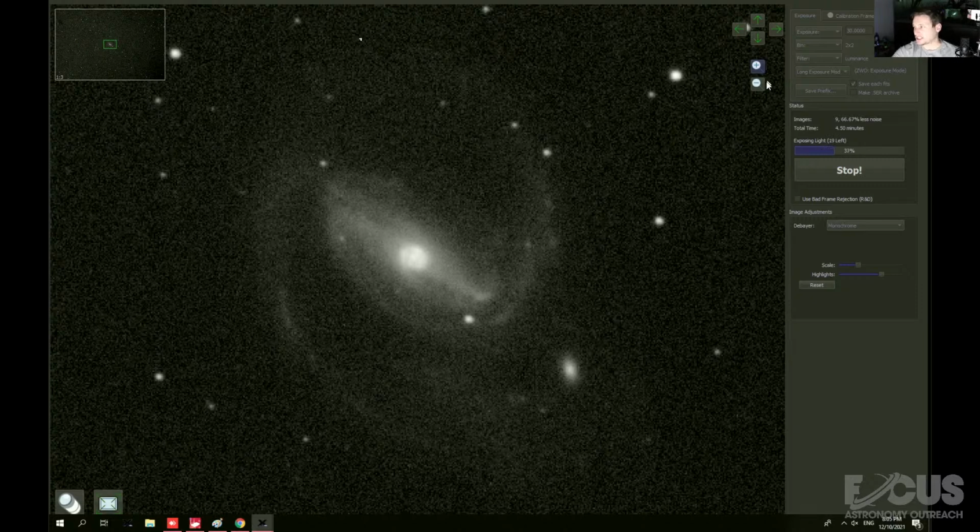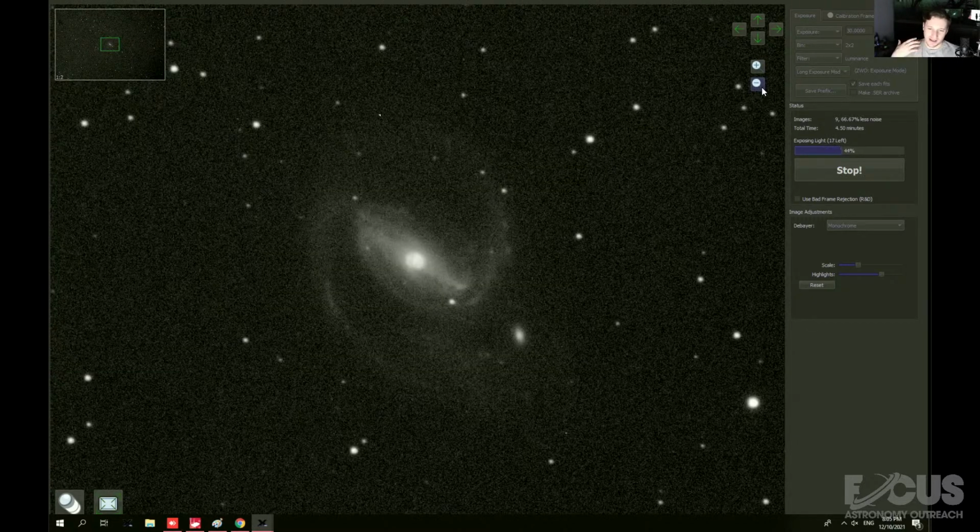So that is NGC 1097 in the constellation of Fornax. Really interesting galaxy, has a lot going on with it. It does have that companion galaxy down there. It does have these really elegant spiral arms, and it's got a big old massive black hole going on in the core there. So this would be a cool one to try if you're into long exposure astrophotography.